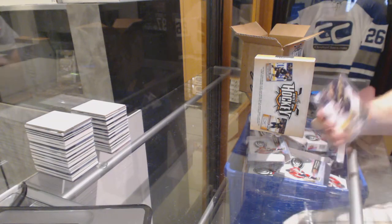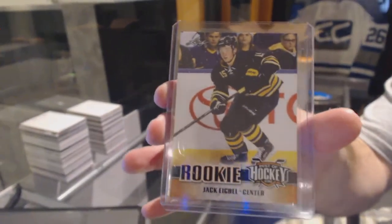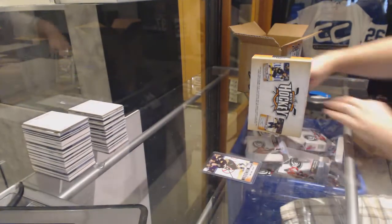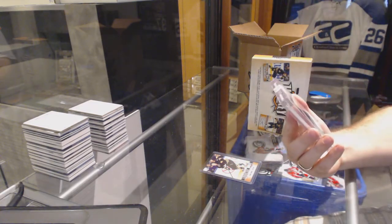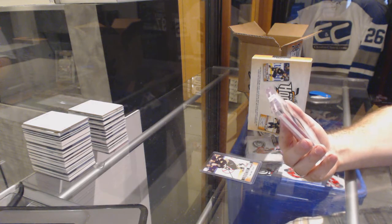That's a cool card. We've got a rookie of Jack Eichel, number two. This is a nice card. I like it. We've got numbered 31 of 64, Rookie Treasures Rainbow 3-color patch auto.